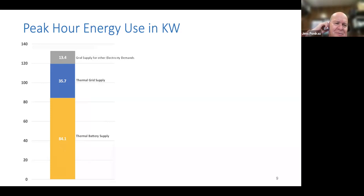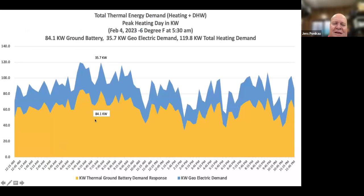That is something we always try to emphasize, that this is stored energy in the ground, which we're extracting. And this is what is reducing so dramatically the draw on the grid, even during those extreme peak hours. So in other words, here's the thermal load of the building, the 120 kW. Again, we're at peak time, 84 came out of the ground, from the thermal battery, but only 35 came from the grid. So the thermal battery dramatically reduced the draw on the grid here.